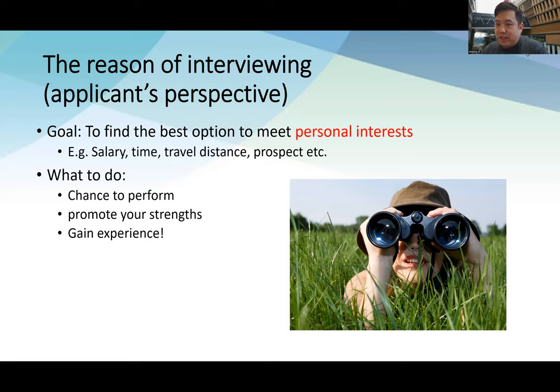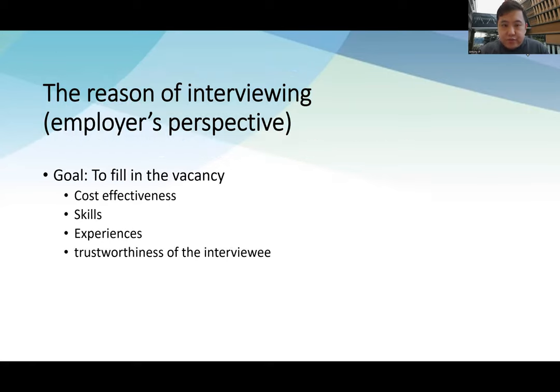So in English, you have to find a job that meets your own personal interests, which includes these. For example, does it match what you are learning or your strength, or you have to look at the company, is it far away from you and can they offer you the salary you want? And that is your perspective in interviewing.